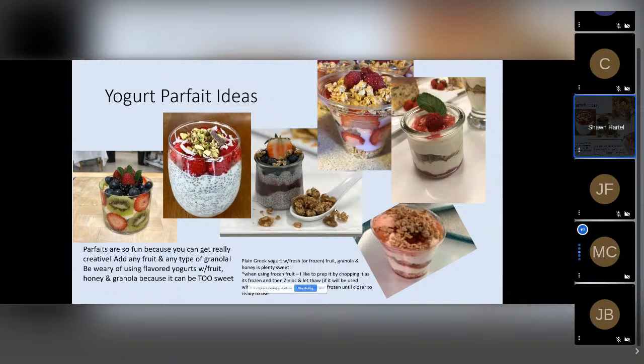One thing to be cautious of when doing parfaits, especially for breakfast, if you're going with a flavored yogurt, you don't want your parfait to be too sweet. A lot of flavored regular yogurts have a lot of sugar added, and that on top of sweetened granola and honey and fruit is almost too sweet for some people to eat. My preference is to use a plain Greek yogurt, and then I sweeten it with either fresh or frozen fruit, granola, and drizzles of honey in every layer. I think my favorite one on this one is the chia parfait.